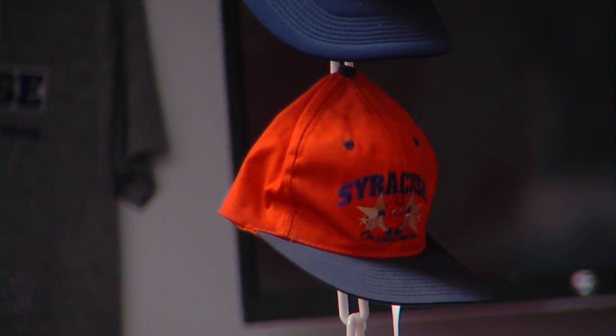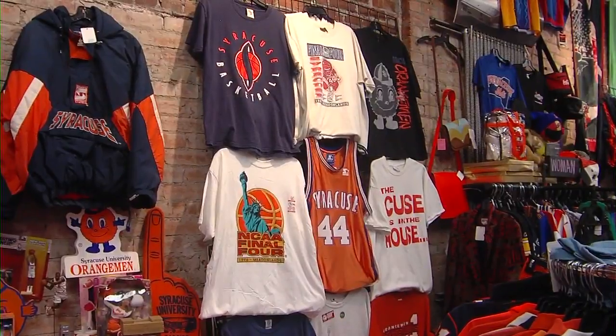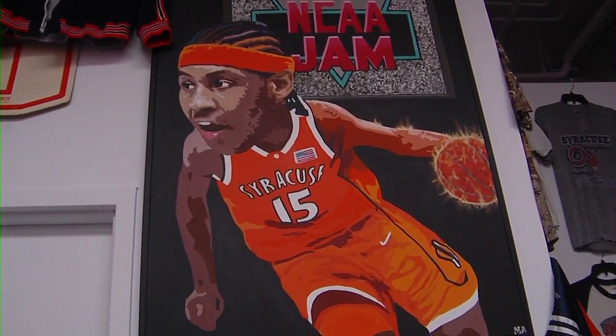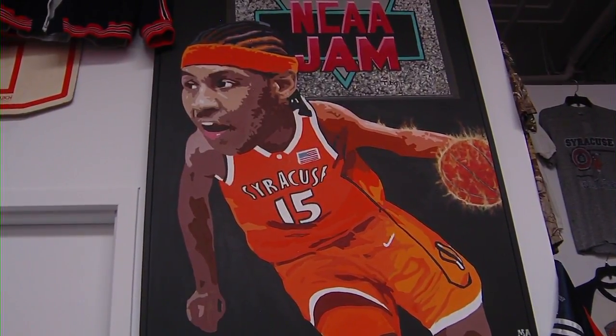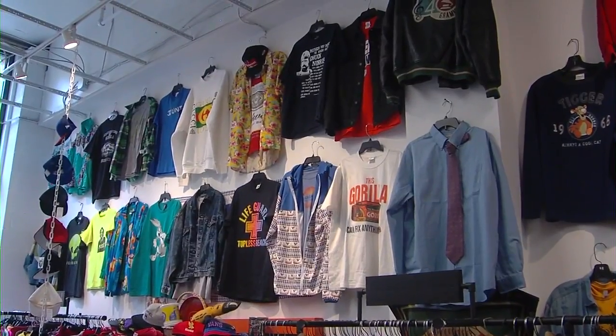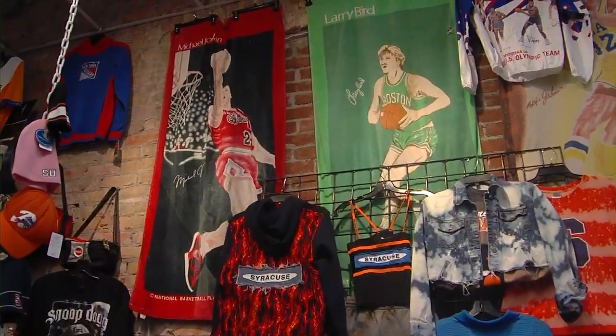Here at Scholars and Champs, you can buy vintage jerseys to vintage hats. Scholars and Champs is a new store located on South Salina Street in downtown Syracuse. Since opening in April of 2019, it has become a huge hit among Central New York natives and current and former alumni. Justin Johnson, sales associate and Instagram creator at Scholars and Champs, says there is no other store like this in the Syracuse area.